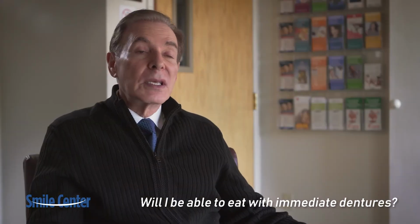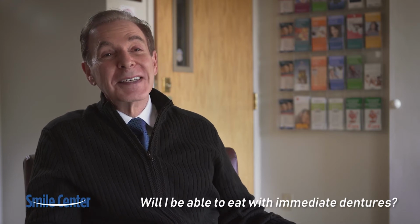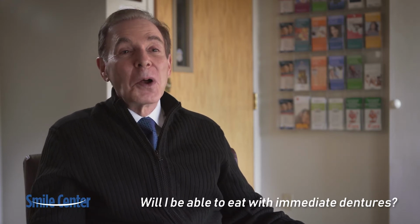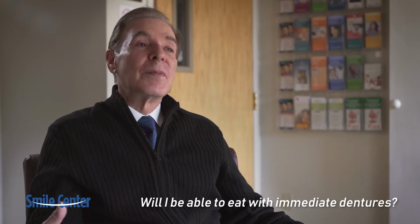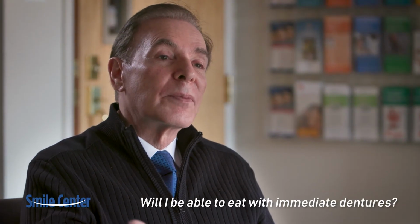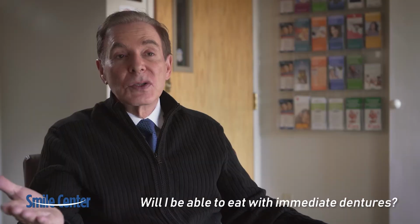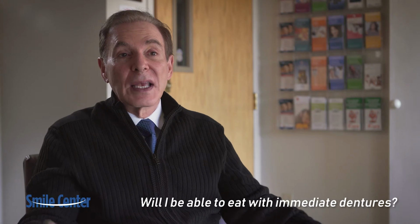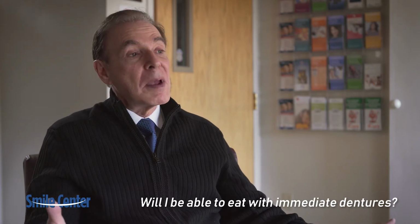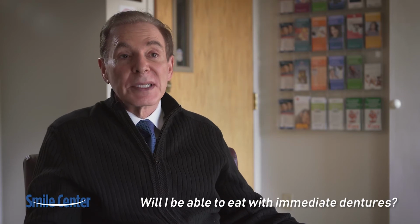After that, you can begin eating regular food as you can. Of course, you wouldn't want to start out with a heavy, well-done steak. But what we recommend is that patients slowly work their way up to the more difficult foods according to their own level of adaptability, so that within maybe a month or 2 months, they're eating whatever they want comfortably.